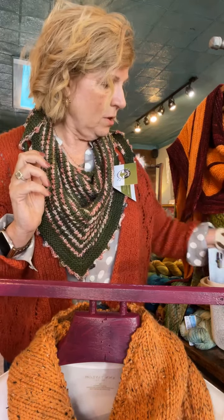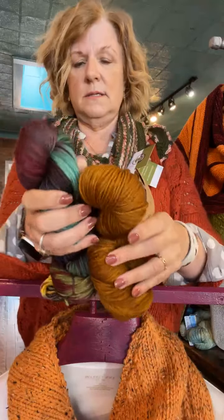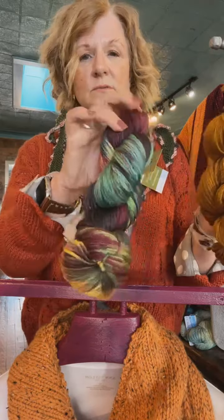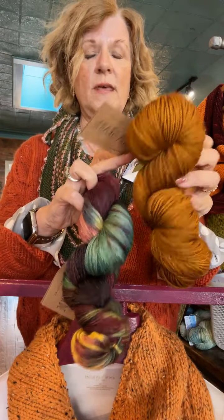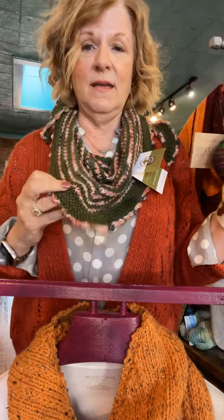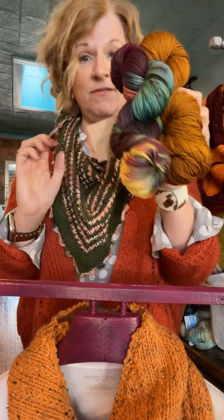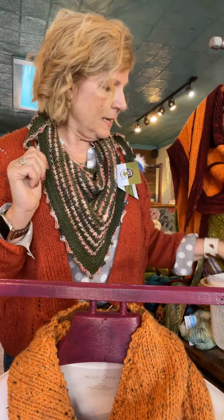Another two that you could do together, I love this one here, this one is Pindo. Really great, variegated, lots of poppy color in there. Look at that. And I would pair that with Leo. I think that would be really handsome in there in this particular shawl. And then you'd have those little bright things in there. In fact, we might have to knit another one up. I kind of really like that combo.